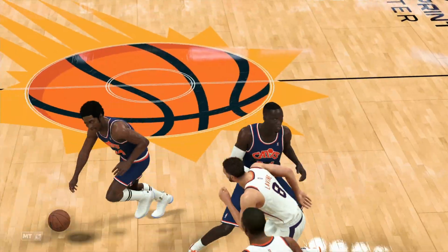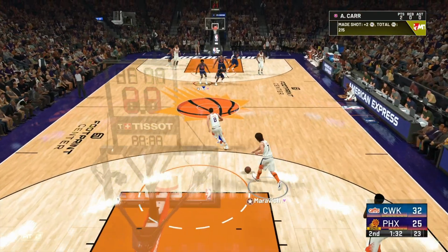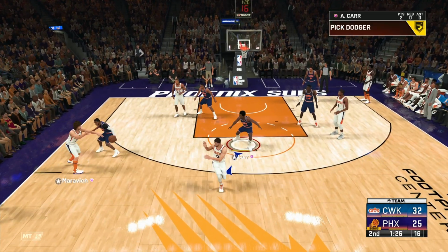Highlight reel dribble move. And then the athleticism takes over. Woo! Yep, he wasn't going to be denied there. Showing all the skill. Here's Maravich. Guarded by Garland. Pass to LaVine.